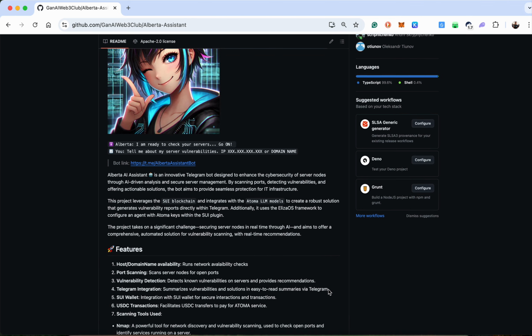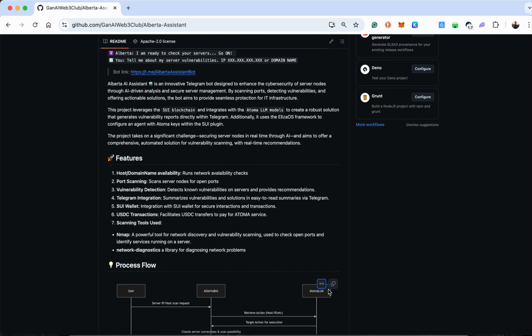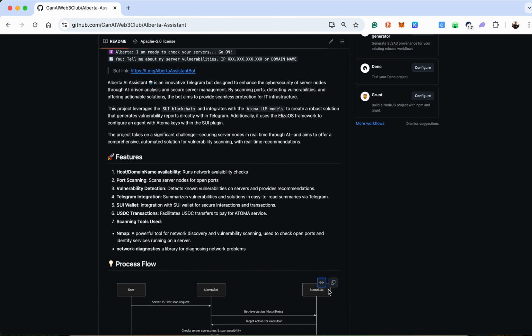Alberta is designed for scanning the ports and detecting vulnerabilities using specific tooling, providing AI-generated security reports, managing SUI and USDC transactions, and also offering interactive Telegram conversations with a human-like touch.